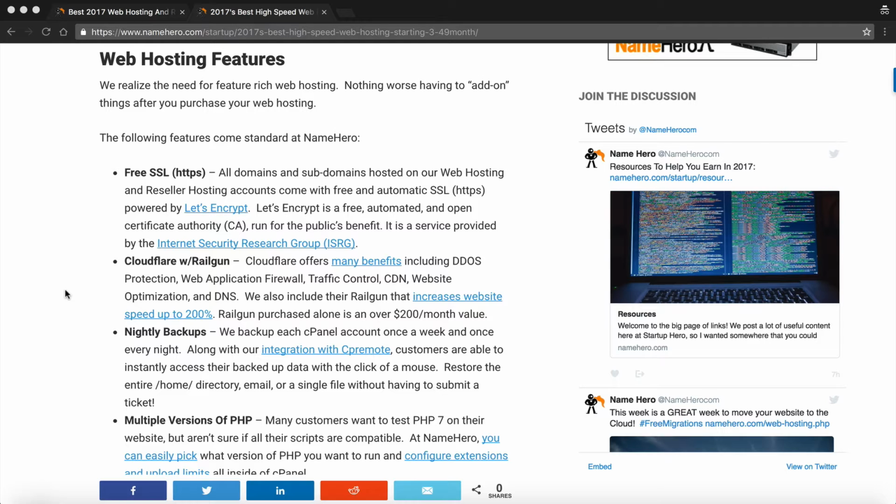Nightly backups. We not only take a backup of your website every night, we keep those files inside of cPanel. So if you need to restore them, you just go into cPanel and click restore, and you can restore the entire website, or you can restore your email. You could restore just one file if you need to. We see that a lot of clients like that. They sleep much better knowing that if something messes up, I've got a backup from last night, and we also keep a weekly backup too.